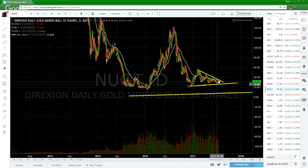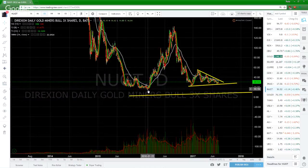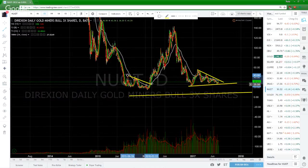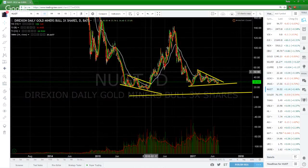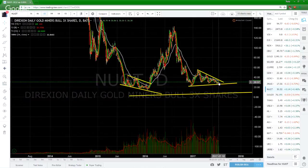I mean, look at the same pattern over here. Well, not the same pattern, but the same area where everything broke out all at once. That was a channel. Back and forth, back and forth, back and forth, boom. And then we got the same thing, back and forth, back and forth in a tight little range, price pinch. It's got to make a decision up or down here very shortly. And my bet is up.